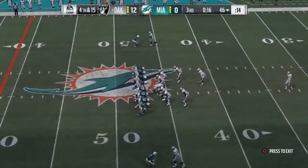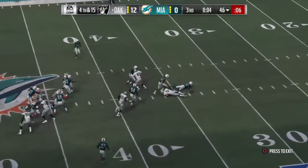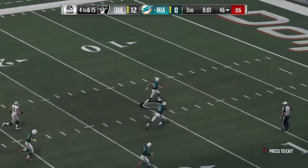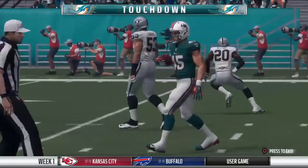Here's the Raiders punter now. As the drive goes backwards, so he's on to punt it away. Oh, pressure comes, and the Dolphins block it. It's picked up, and this is a live ball, remember. The 20. And he will score. Touchdown, Miami.